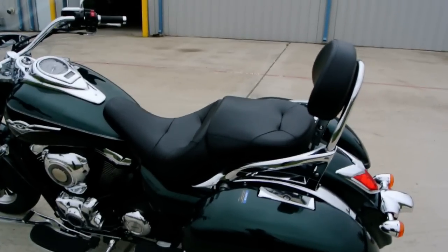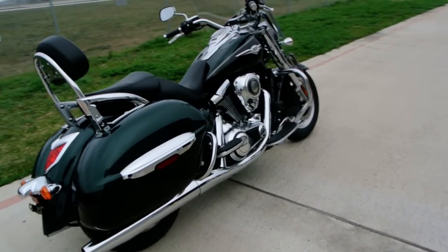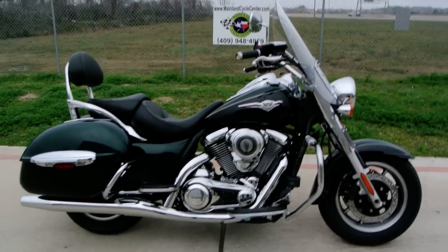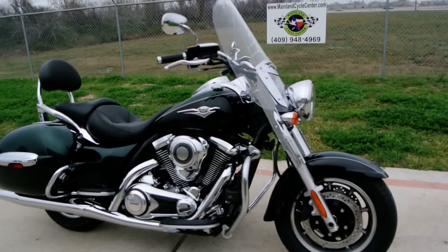So that's a quick rundown on the 2012 Kawasaki Vulcan 1700 Nomad. Just a lot of great things to talk about. Great bikes. Just fun to ride, very durable and reliable. They've just done very, very well.